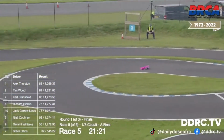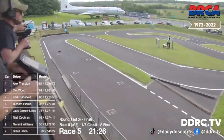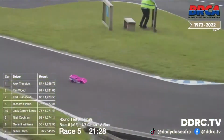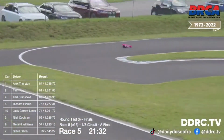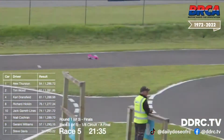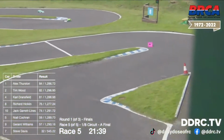Well done, Stu. It's like the back three cars haven't been racing for a while, so Steve Davis, Andrew and Jason haven't been going, so you've got G, Cast. Oh, this man will know. Let's get John. John? Mr. John, John, to race control. John to race control, please.